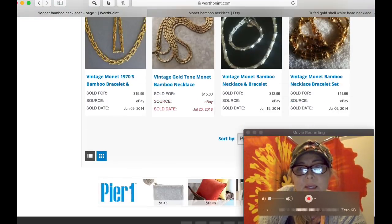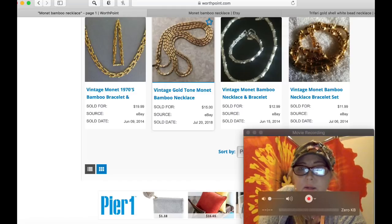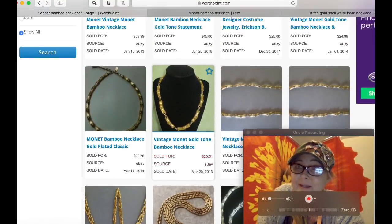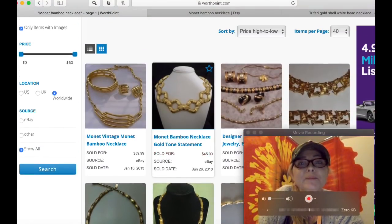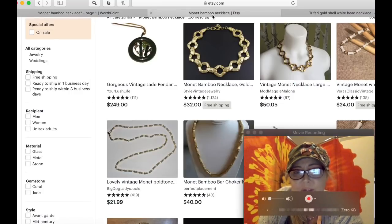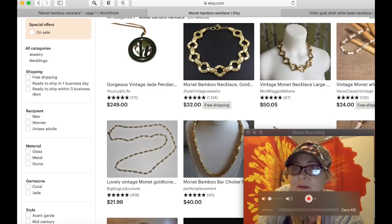So it seems to me like the going rate, there's one that only sold for $12, but you know what? Sometimes if you don't ask a lot of money, you can't make a lot of money. So if you sell yourself short, just know that you might not make as much money. And like I said, jewelry is small, so I'm willing to hold out. I can wait for it to sell.